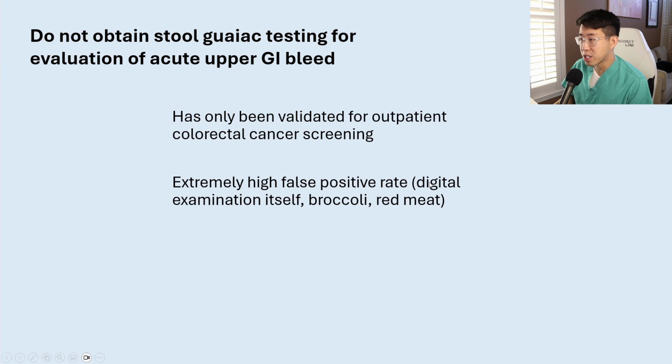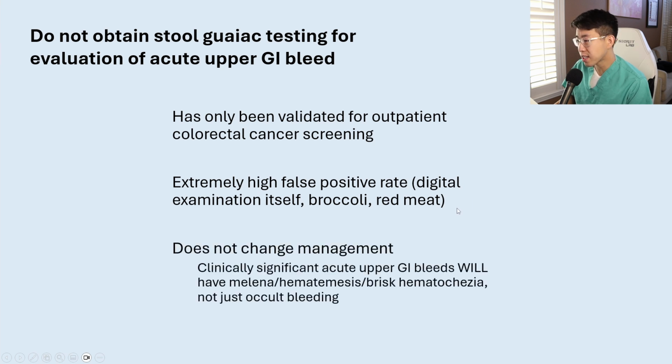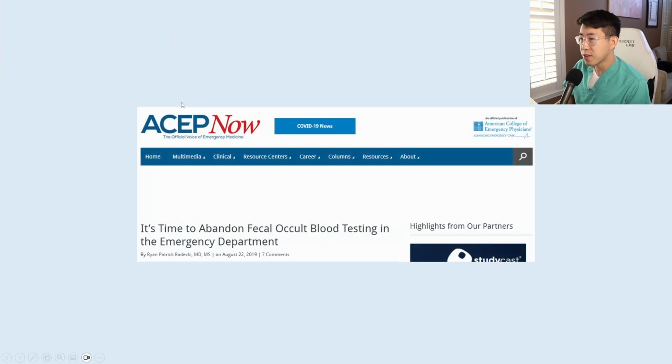For example, the digital rectal exam itself, eating broccoli, red meat, and all sorts of things can cause a false positive. And most importantly, it does not change management. So clinically significant acute upper GI bleeds will have melena, hematemesis, or brisk hematochezia, not just occult bleeding, and GI will never base their decision to scope based on guaiac testing. So this is even listed in the American College of Emergency Physicians. It's time to abandon fecal occult blood testing in the emergency department.